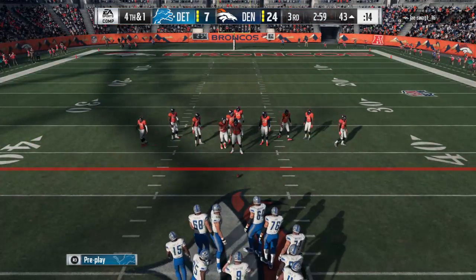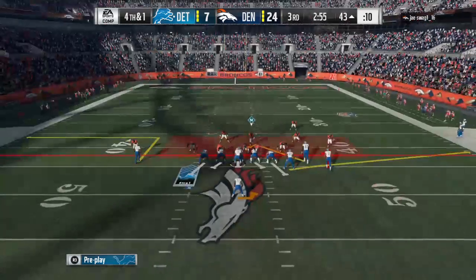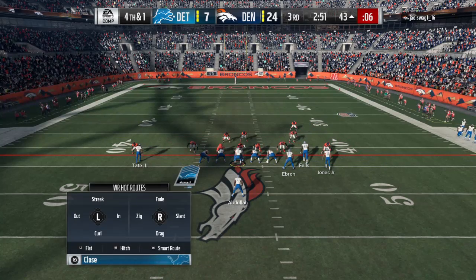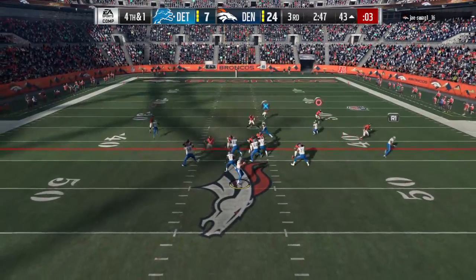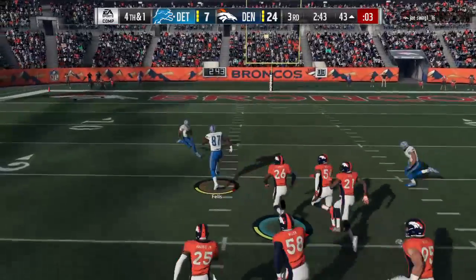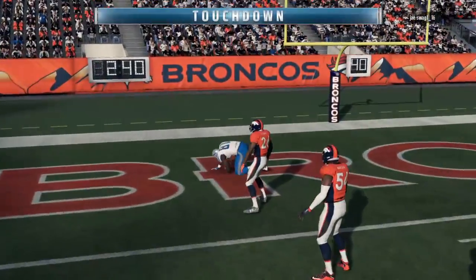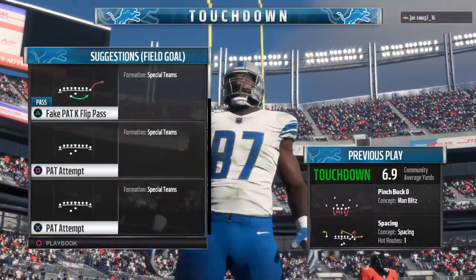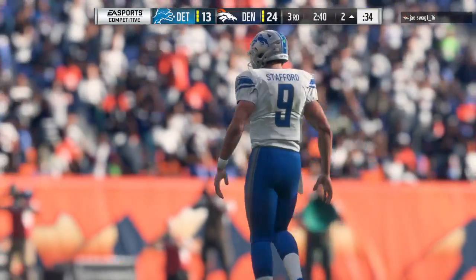Still just the 3rd quarter, but they've got to make something happen. I think they know that. They're going for it on 4th. They'll need to get the play off quickly. They snap it to Stafford. Finding Fells complete. The 20, 10, 5, touchdown, Detroit. Darren Fells, 43 yards. And the Lions are able to cut into this lead.